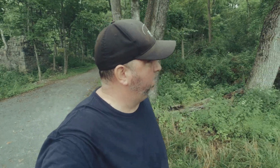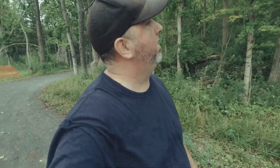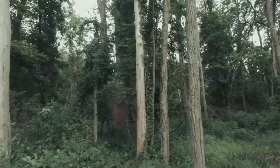Alright guys, as I was finishing up and did my outro just over there, I was on my way back and I did not even notice this massive smokestack to my left here. We'll see just how close we can get. Oh yeah, there we go. That thing is huge. I'm gonna snap a couple of pictures here and get back in the car because the bugs are getting really bad.